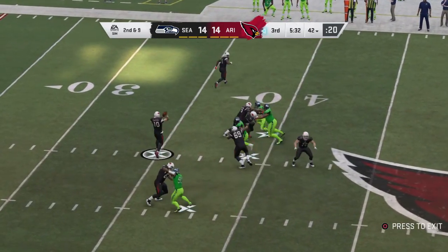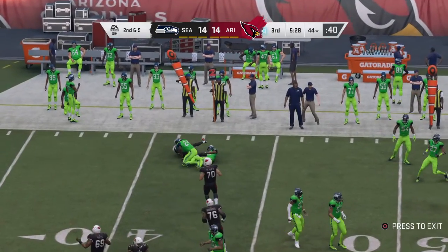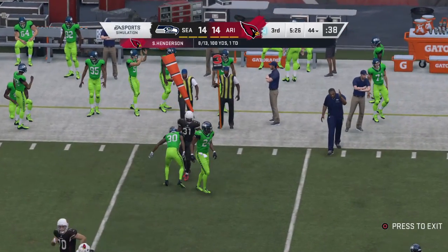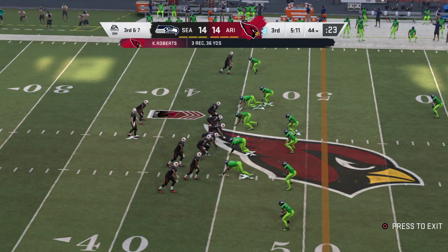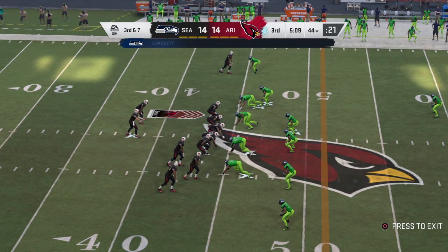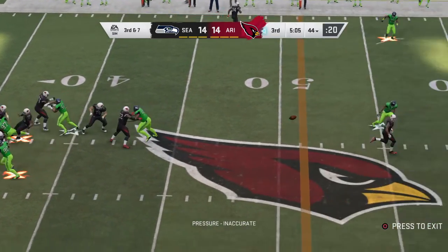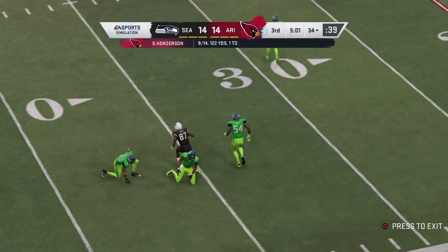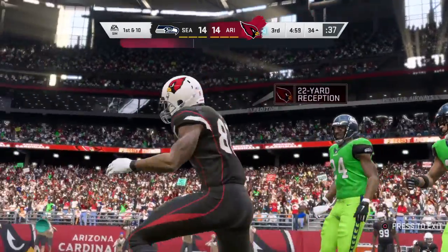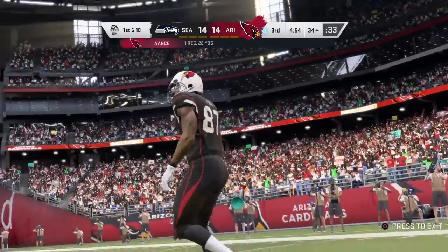Looking to throw on 2nd down. Henderson. It's caught by Roberts. It'll be a pickup of just 2, and they're going to face a 3rd down. On 3rd down, Henderson. Going right side here, and that's complete. And that'll wind up moving the chains again as the tackle's going to be made at the Seahawks' 34-yard line.